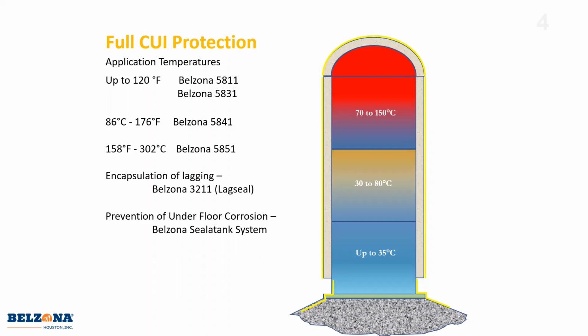So if you're running and you find CUI, you pull back some insulation, and find a pretty bad defect, but you can't shut down, or you don't want to shut down, you want your production to keep going, we have products that can be applied at those temperatures with minimal prep, repair corrosion, prevent corrosion, keep your operation going.